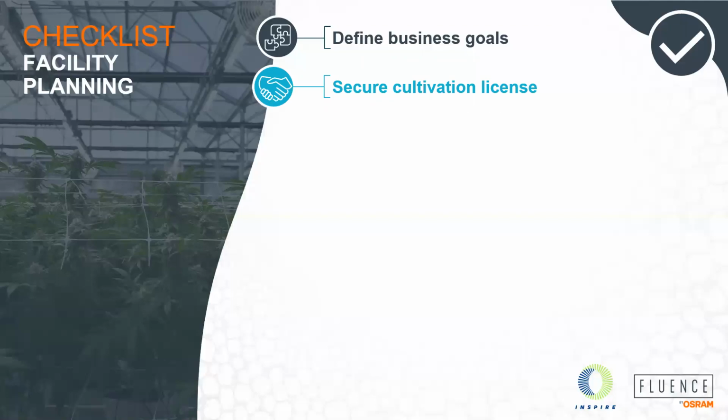This may seem like an obvious step, but with all the fluctuations in the industry, plus the latest hurdle we face, which is COVID, this definitely needs to happen early on, because if you don't have a license, you're not going to succeed. Next is to identify limitations. We could spend an entire webinar talking about our limitations, but think about your power, your budget, timelines, building permits, things like facility limitations, and also think about the limitations that your technology has within itself as well.